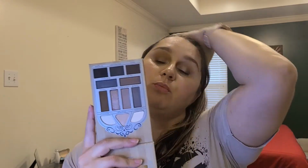But this next one I know I got in a BoxyCharm. This is the Pretty Vulgar Nightingale palette. This is what this looks like. And I feel like this is just a really, really pretty palette. It's got some nice cool tones in there. I actually wore this when I did my makeup for the Marine Corps birthday ball.